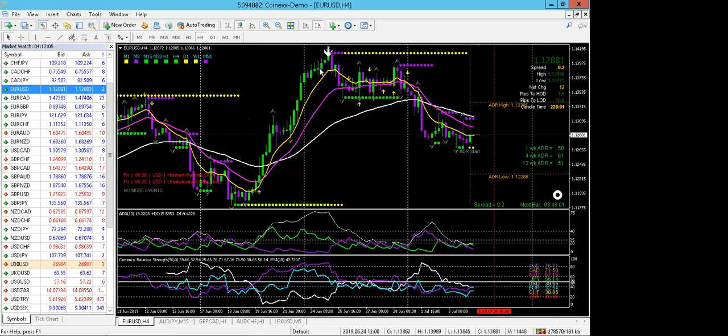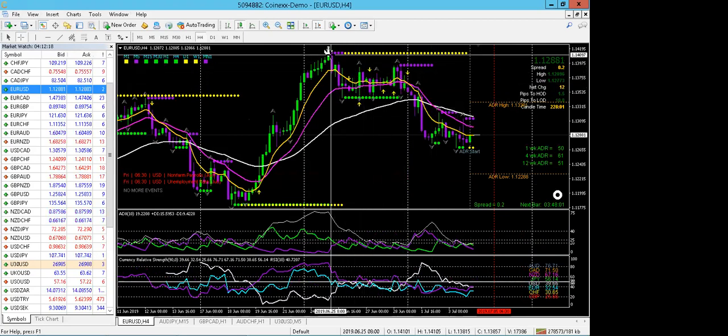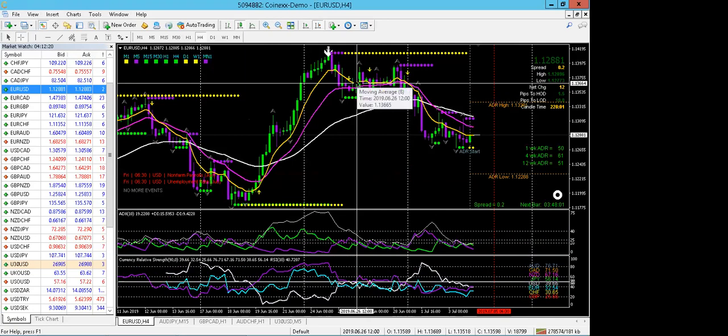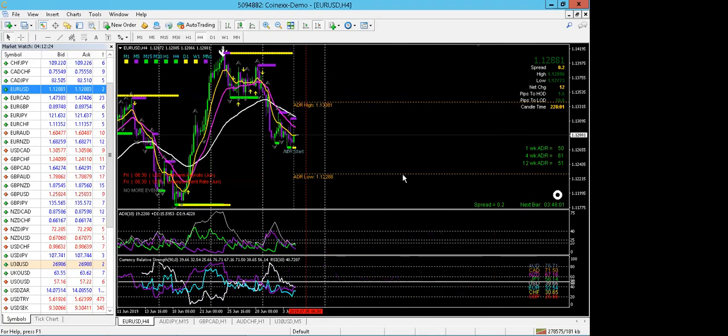You have an entire week to catch this move before this happened. Now it would stink that you got stuck in this consolidation for a week, and there's no way to know that this would have happened. But if you took this trade when you had the big arrow, little arrow, I think I just deleted the small arrow on accident. So that one's not on this chart anymore.